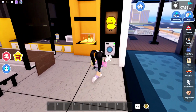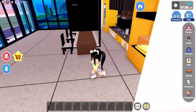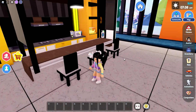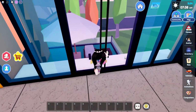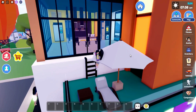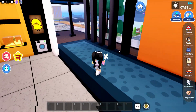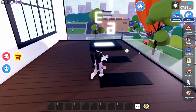Oh, there's another kitchen. Okay, what is this? What does this mean? All right, so we do have the kitchen. And then we can actually go down. Oh, we can go down here. And relax. I'm gonna need to figure out exactly what this duck is for. And then we can also go out on the veranda.